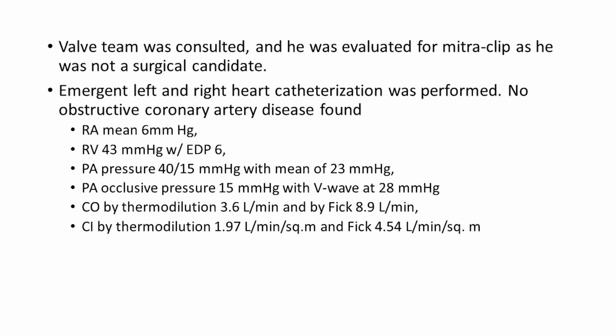So eventually, given his ongoing condition, we did consult the valve team. He apparently was being evaluated for a mitral clip as an outpatient as well prior to this current presentation, and he was deemed not a surgical candidate. For further management, we did get a left and a right heart catheterization done in the lab, and there was no obstructive disease, and that was pertinent.